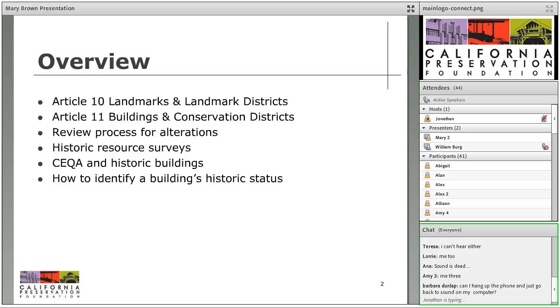I'll briefly touch upon the California Environmental Quality Act, which is CEQA, and how it relates to historic buildings, particularly the review of alterations to historic buildings. And I'll also show a series of maps.